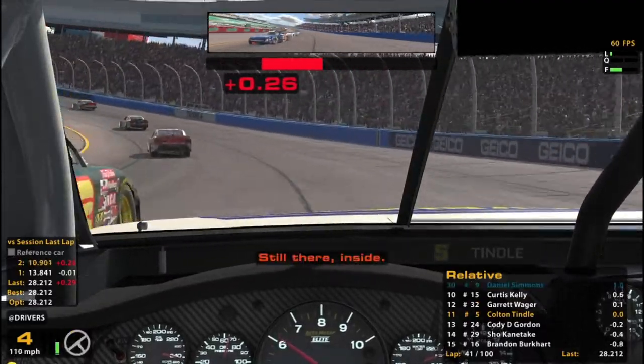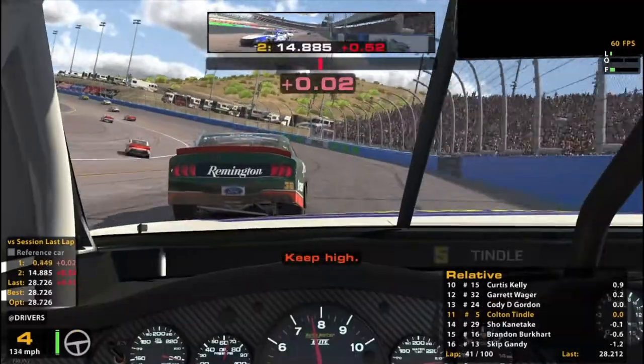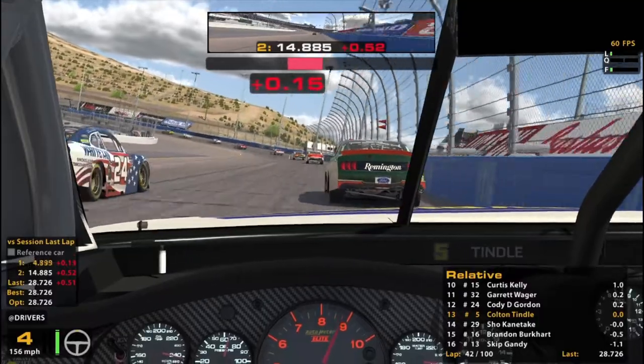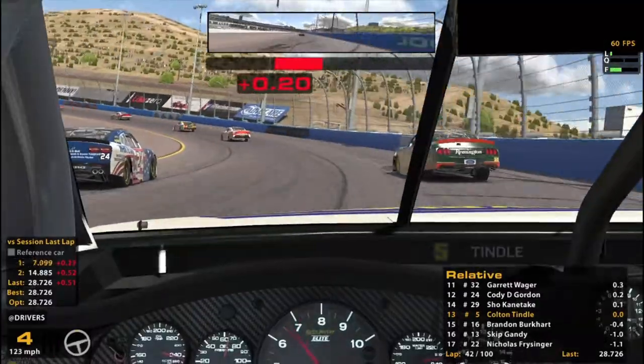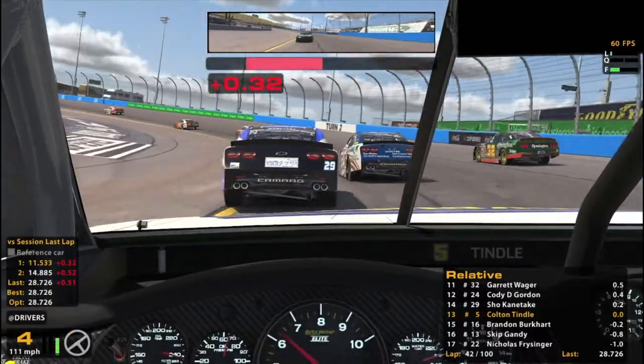I wasn't gonna get loose. That guy's dive bombing me. Okay. Hold your dang line. I know I made a mistake. Jesus Christ. Basically letting you by and you can't even hold your line. Okay, Colton. The next car is clear. If these guys wanna go, I guess we'll try to pass them back later.